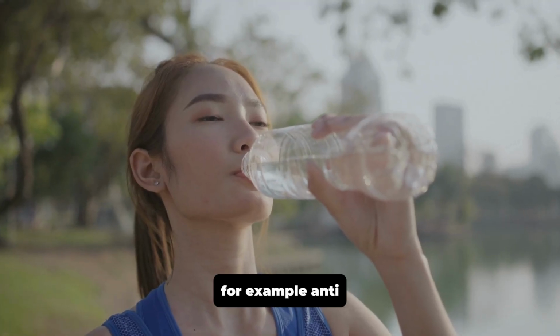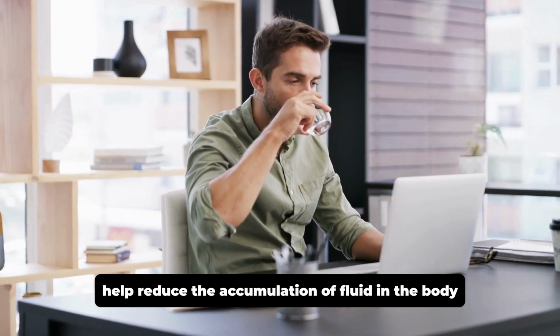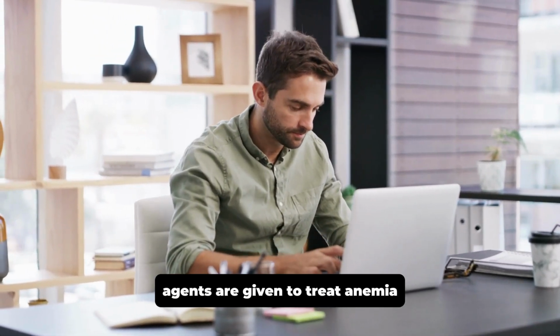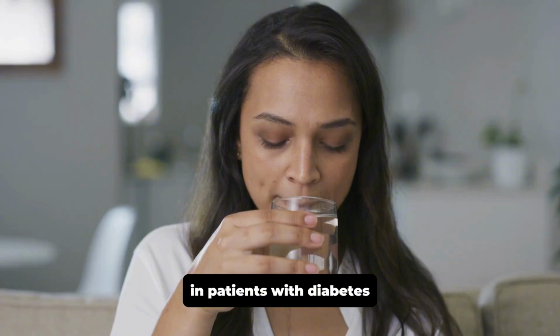For example, antihypertensive medications help control high blood pressure, diuretics help reduce the accumulation of fluid in the body, and erythropoiesis-stimulating agents are given to treat anemia. Additionally, antihyperglycemic drugs help maintain normal blood sugar levels in patients with diabetes.